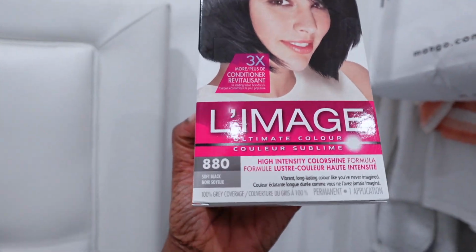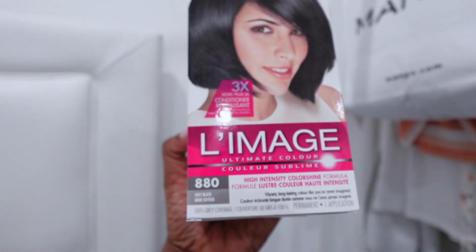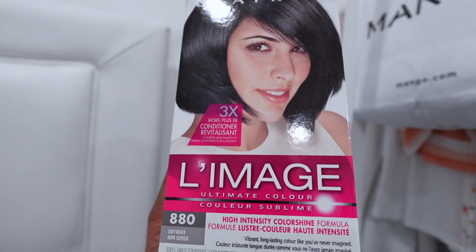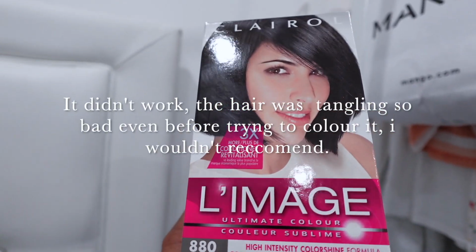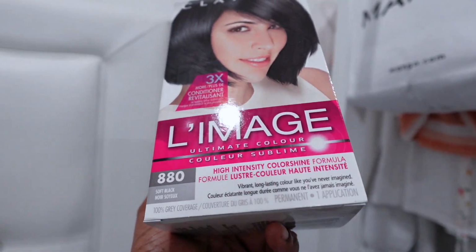And then in the next bag I got two of these hair colors in soft black, because you guys saw the hair. I need to color it because it is too bright, and I've used this before and it actually works, so we're going to hope and pray it works on this one. You guys will see the results after. I'll show you the before, but you already saw the hair, but I will show you again.